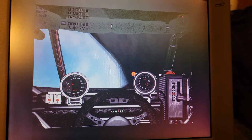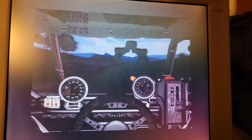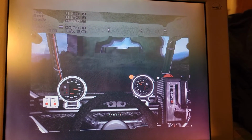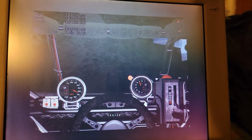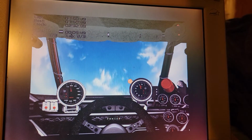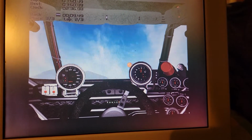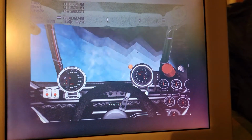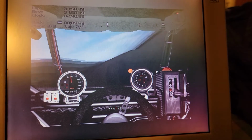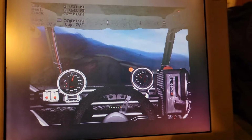Yeah, for some reason I keep flipping over. Or I keep rolling over. What if I just decide to go up here? Wow. Incredible path of destruction.